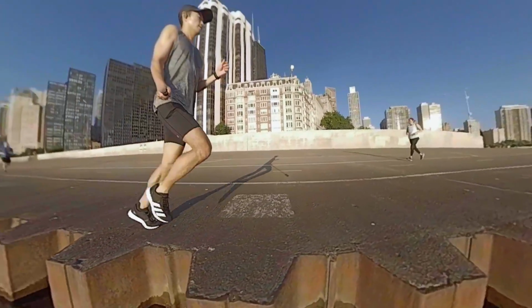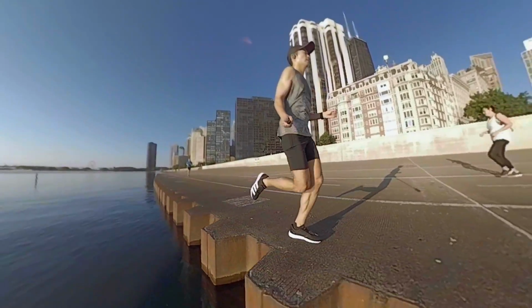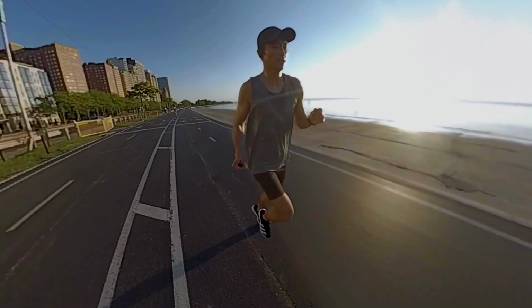7.98 miles, 6 minutes 58 seconds per mile today. A little bit of a faster run, enjoying my time out there along the lakefront in Chicago in the Under Armour running underwear, although you're not seeing that, you didn't see that in any of the footage.